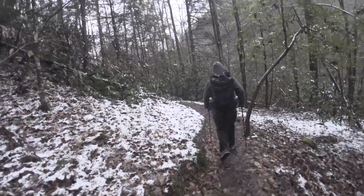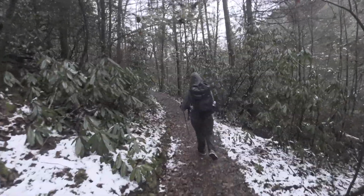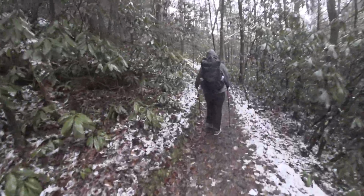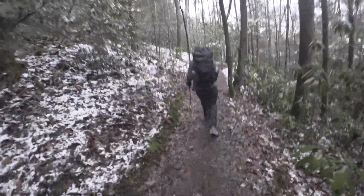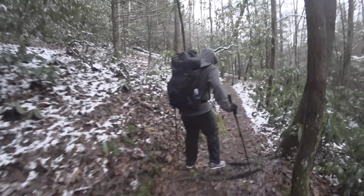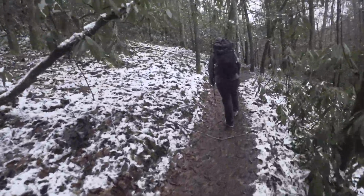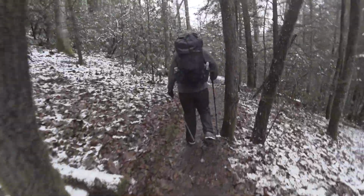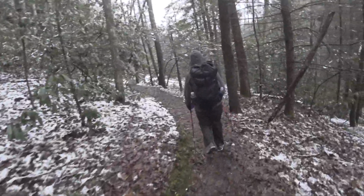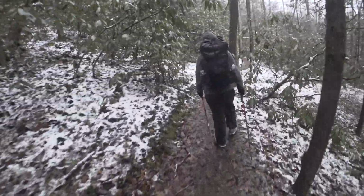I got some Zpacks cubes with me, which is just fire starter. So I got some of those. Might be able to start a fire, depending on if I can find anything dry, and how wet, I should say, our campsite by Hanson's Point is. So we'll see. But it'd be pretty cool if we get a fire tonight.